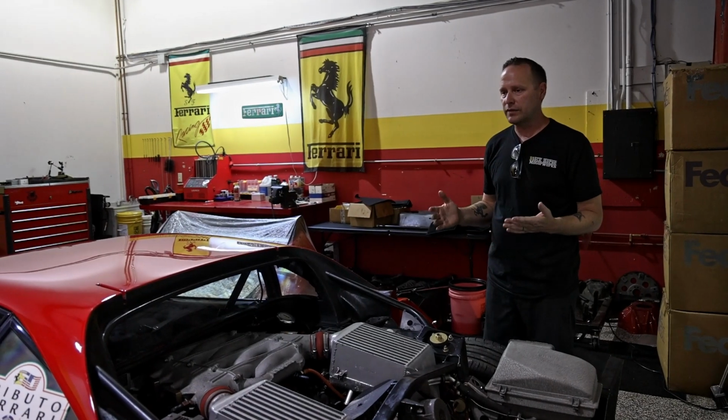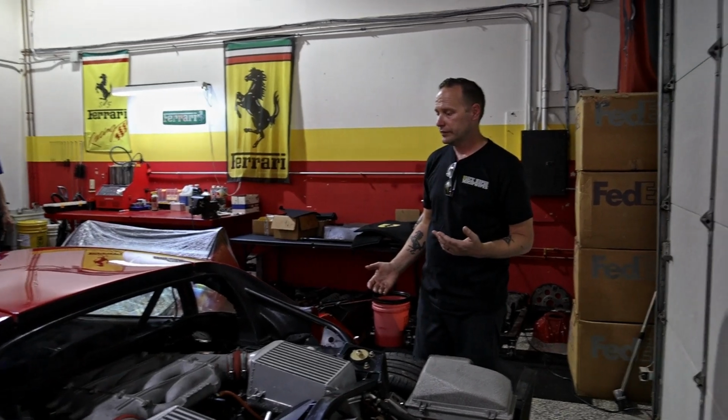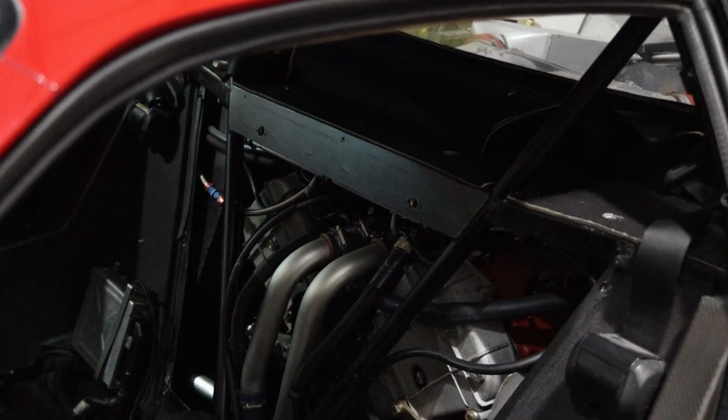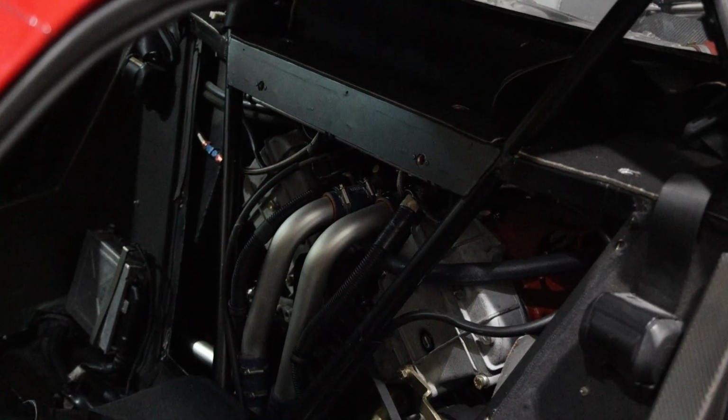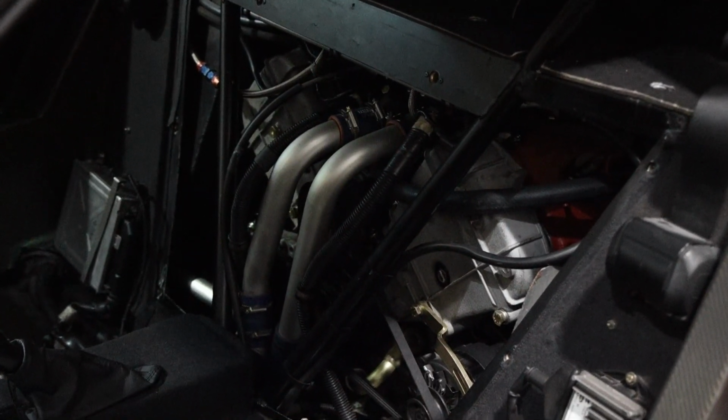The biggest problem with these cars is just parts availability. You start working on it, and then you find a problem. Well, now you can't just call and buy that part. It just may not be available. So we have to try to source it, find it, and then put it back together. But yeah, we're there. So Justin, this is the parts manager.